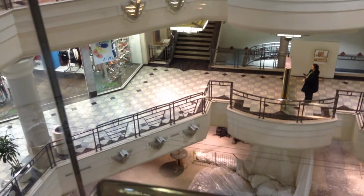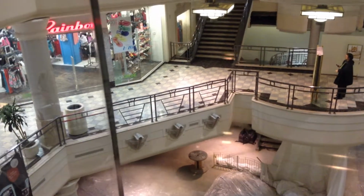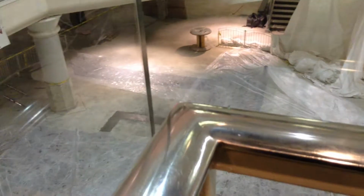This looks like a dead mall. Look at all these stores that are boarded up. I'm going to try to go all the way up. What's this that used to be down here in the basement? This used to be a food court. That's the old food court? Yeah. And now it's just empty? There used to be a bathroom all the way over there.